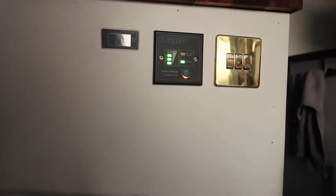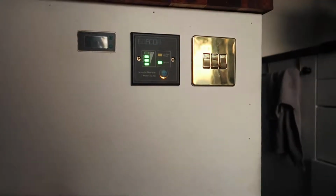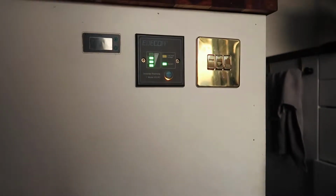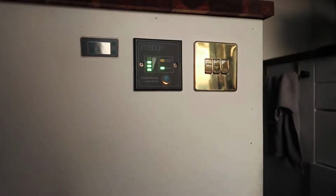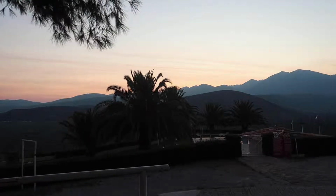So good. Something went wrong with our charge controller today and our batteries weren't charging. So we are at 3 out of 4 bars and ideally we'd like to stick to 4 at all times. This is our view. Like what? This is amazing. So it's about 9 o'clock at night. Excuse the mess behind me, I've got dishes drying everywhere.